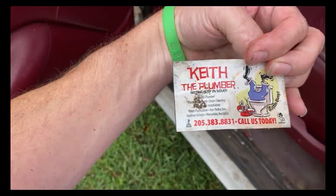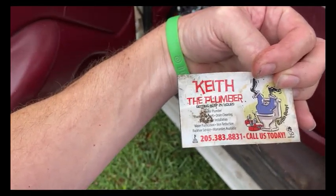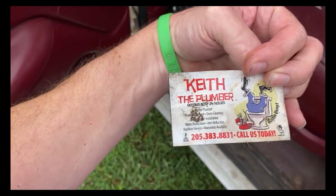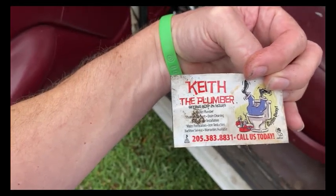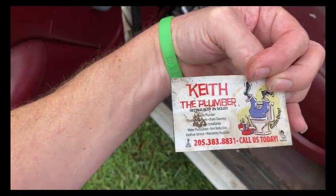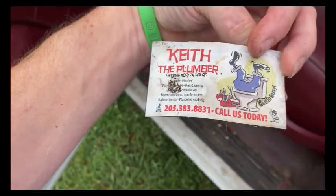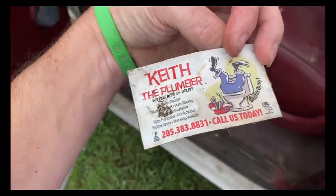Keith the plumber. Getting busy, 24 hours. Master plumber, drain cleaning, water purification, iron reduction, backhoe service, and warranty is available. And there is that Keith going into the commode. There it is.